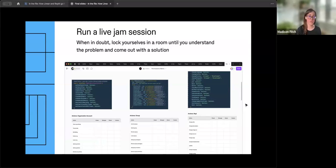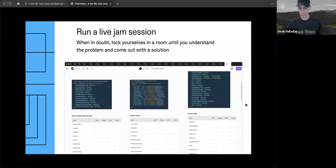So yeah, in this example, I was designing this permissions interface for role-based access controls, and I was so confused about how to take this data model we had been working on and distill it into an interface. So Madison and I had several of these jam sessions, multiple hours long, and just pasted the types from our code base into the Figma file, and I made some tables and we just kind of gamed it out. This was a great way for us to work.